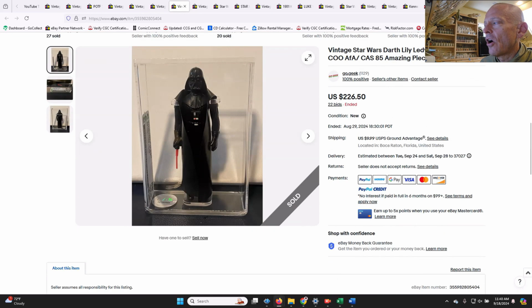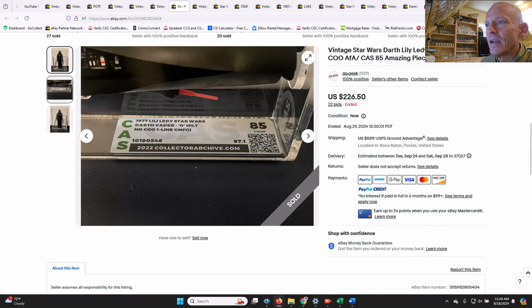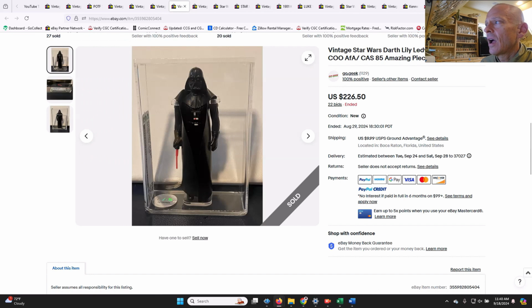And then the same seller also had a Lily Letty graded CAS 85 with a lettered saber hilt. That one sold for $226.50.